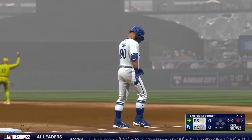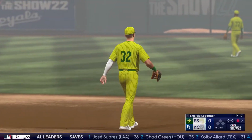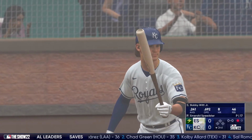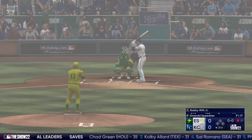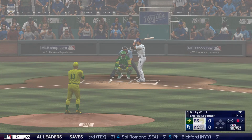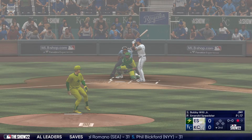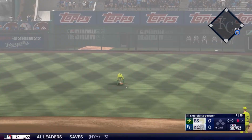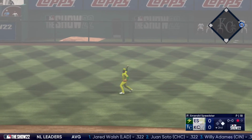Batting fifth, the third baseman, Bobby Witt Jr. Now here's Bobby Witt Jr. Taken high in the draft, he's had that top prospect label over him since he put on a professional uniform. But at some point, that starts to go away, and you've got to produce at the big league level. And a swing and a line drive at right field. Dives, but it's off his glove. Base hit.